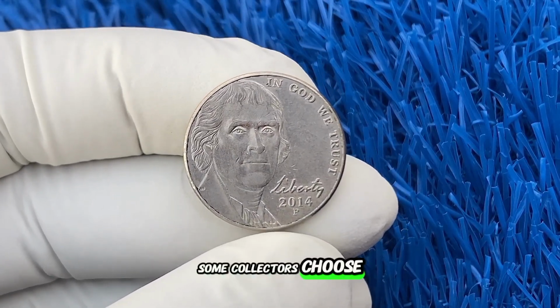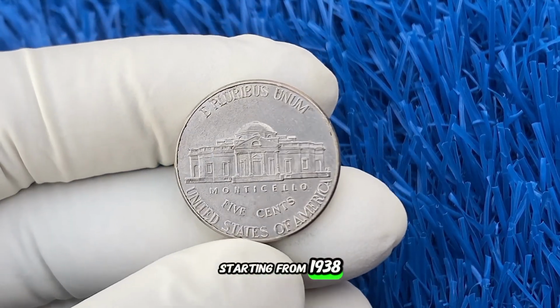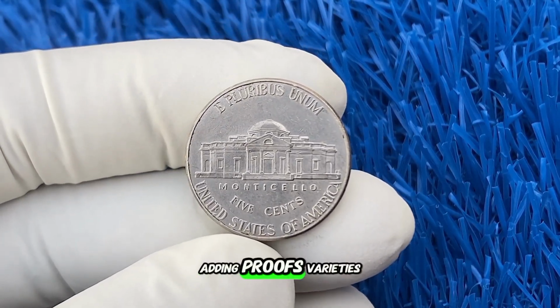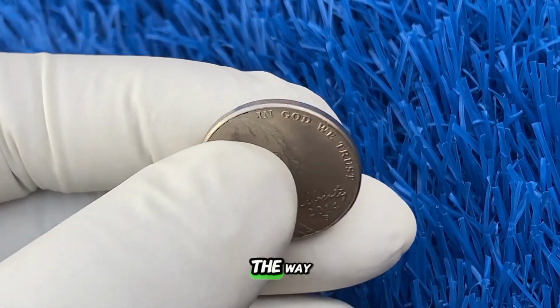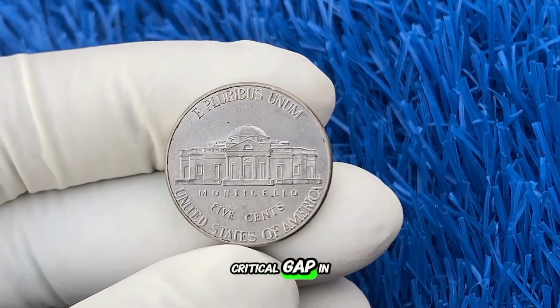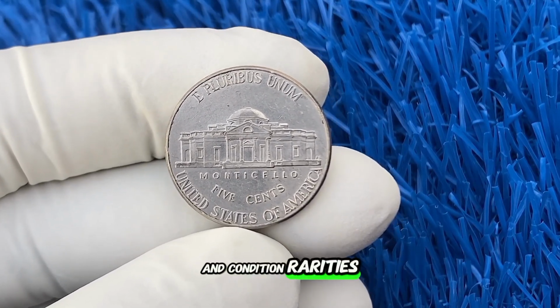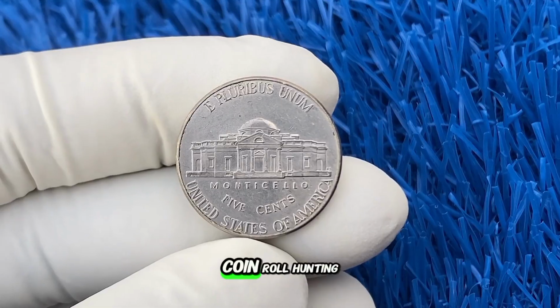Some collectors choose to build complete date and mint mark sets starting from 1938 to the present, adding proofs, varieties, and errors along the way. The 2014 issue often fills a critical gap in modern sets, as its die varieties and condition rarities keep collectors engaged in the hunt.